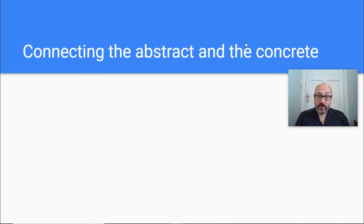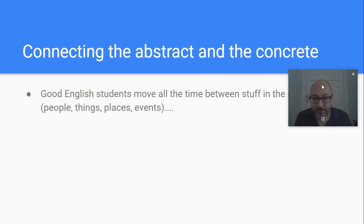Abstract things are equally important. Abstract things are things like emotions, ideas, concepts, relationships. When you're usually taught about abstract nouns in primary school, you're usually taught about emotions and things like that. And emotions are important, but it's also about things like abstract ideas, relationships, concepts. Sorry, I've just repeated myself.